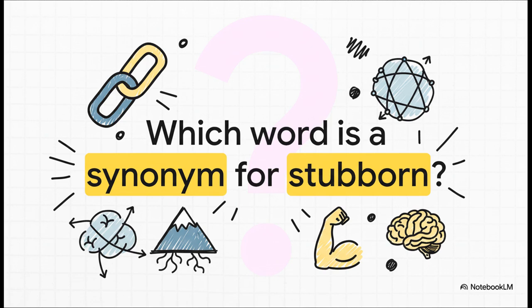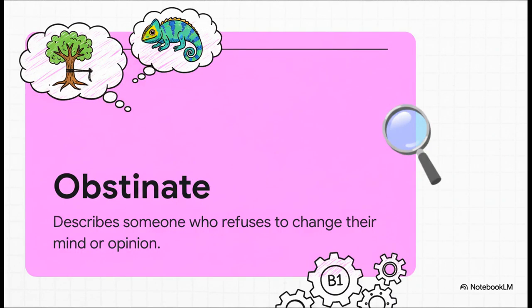This is a real step up because it's not just about knowing one word, it's about knowing multiple words for the same idea. And the correct answer here is obstinate. And that's the telltale sign of B1. Knowing a more formal, maybe less common word like obstinate to mean the same thing as stubborn, it shows you can play with different levels of formality. You have more tools in your toolbox.